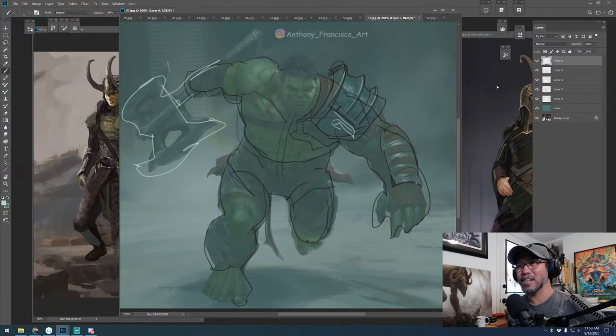Is that a good answer with the efficiency? Again, everybody, you can work the way you think you're efficient, but you could try out this way, try out the shape way, where you do the silhouette of him real quick and then just fill that whole shape together while you still have your line drawing up here.